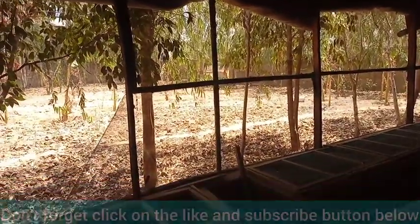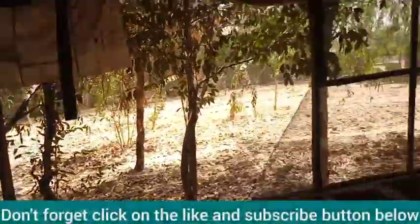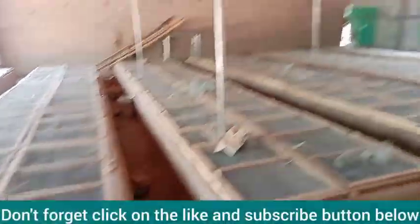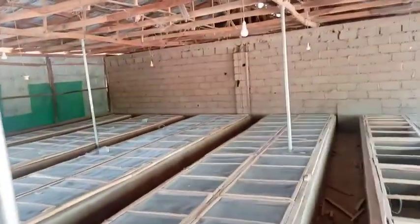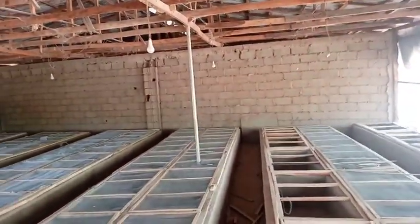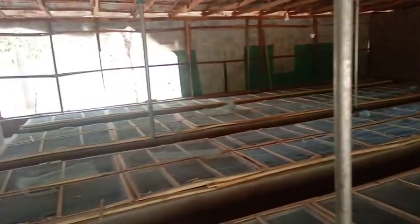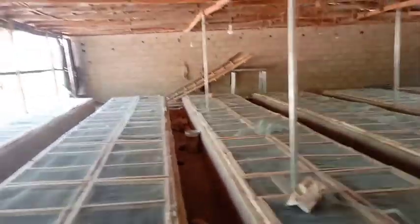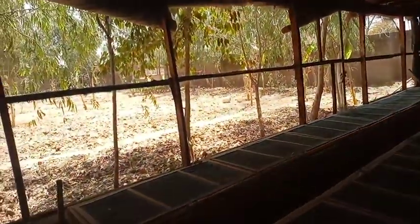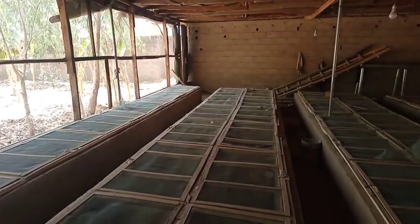You can see the side nets for the broiler house. Usually we don't have these nets for the snail house. So this is what it is for the concrete pens. And of course you've seen the greenhouses, and we'll be starting the stocking from here. Once we finish the stocking, once they begin to lay eggs, we hatch the eggs here, and then the young ones will move into the greenhouses, which we showed at the beginning part of the video. So yeah, that is it.